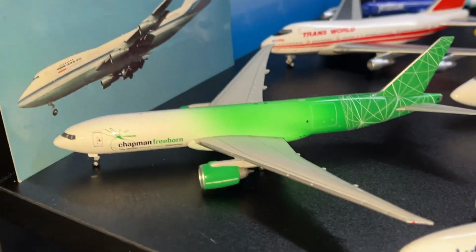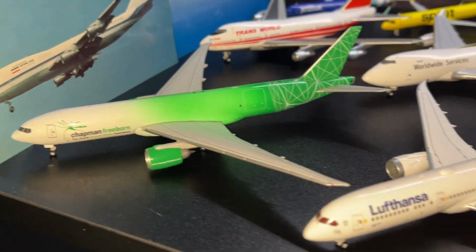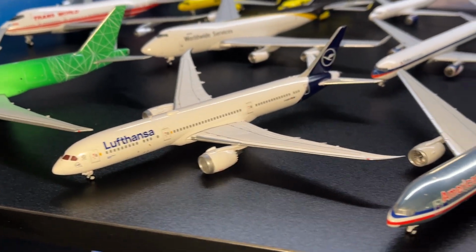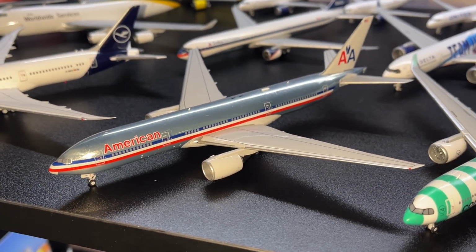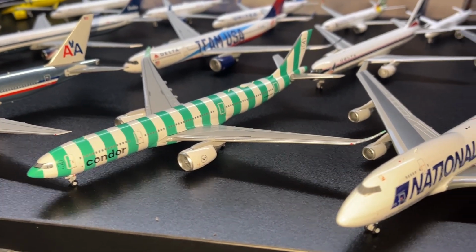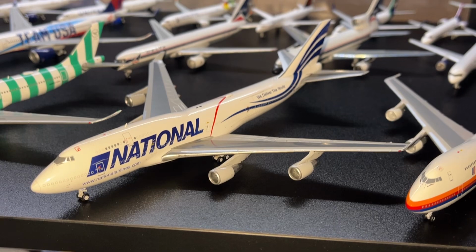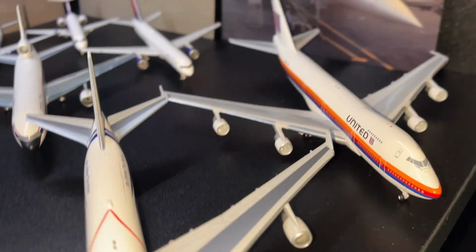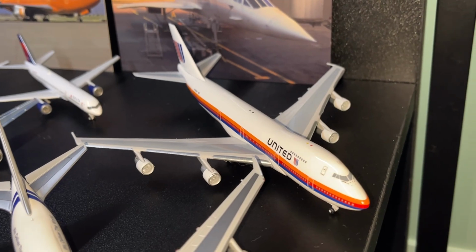Chapman Freeborn 777 Freighter, a corporate-only model by Gemini, released in like 2010. Lufthansa 789 by GeminiJets. American 777-200 by NG. Condor A330 Neo green livery by GeminiJets. National 747-400 white livery by JC Wings. And then a United 747-200 by Aeroclassics with the Solbass livery.